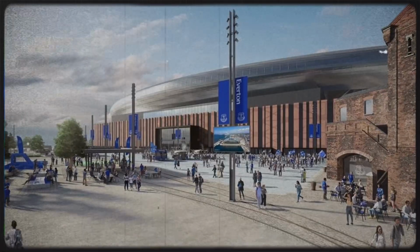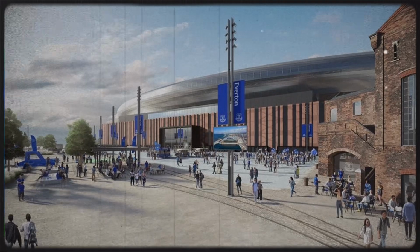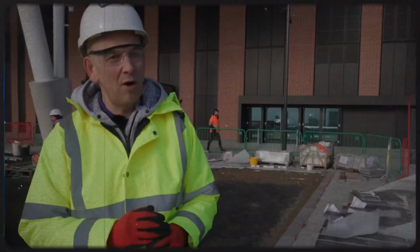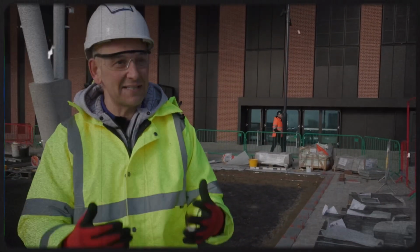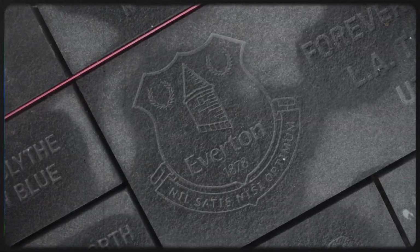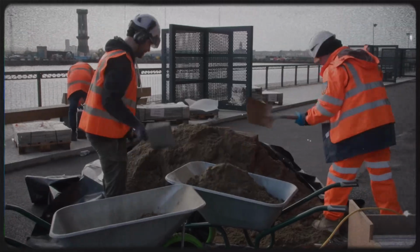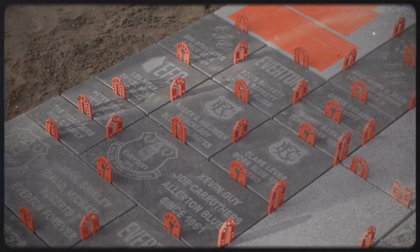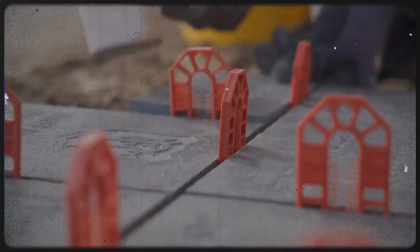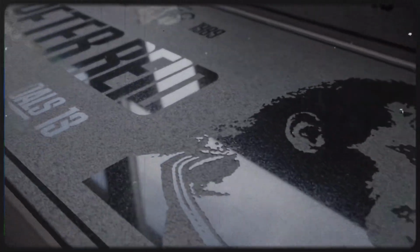This initiative highlights Everton's commitment to making its new home a true sanctuary for its fans, blending modernity with tradition. Everton Way will not only welcome supporters on match days, but also serve as a permanent reminder of the unwavering loyalty that defines the Everton community. As the installation progresses, it promises to create a stunning visual representation of what it means to be an Evertonian, making the new stadium a place of pride for generations to come.